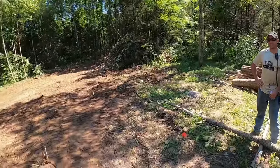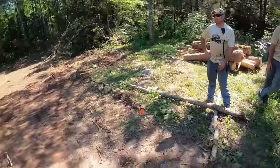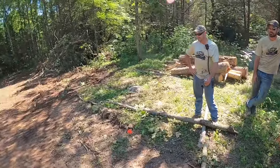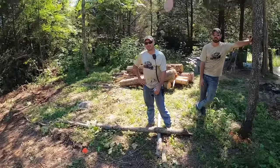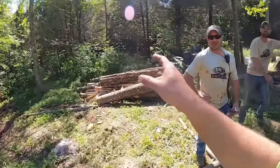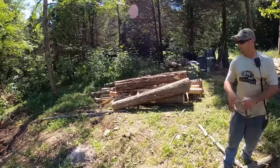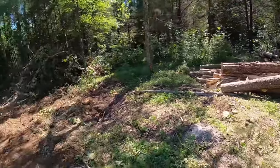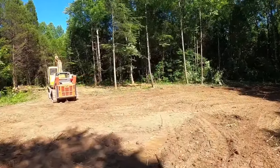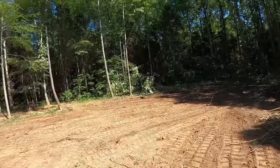So this is what she looks like at the end of the day. It's hard to believe, what, 6-7 hours ago, this was all thick, dense woods. But we still do have two flags left. Two flags survived. So two out of four, that's 50%. That's not too bad. For you, that's really good. The persimmon tree is still here. Got a small pile of logs there that the homeowner asked us to save for him. A couple trees over there he wanted to save. That one got a little ding on the bottom of it.